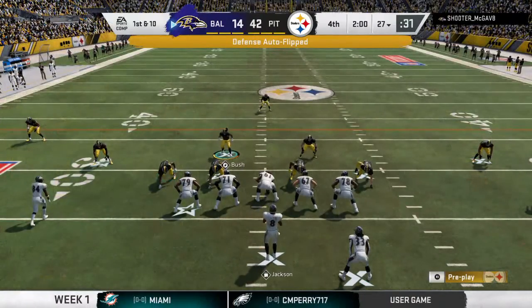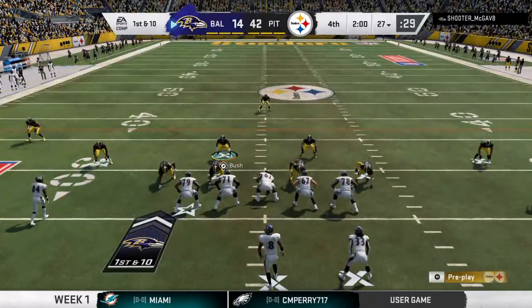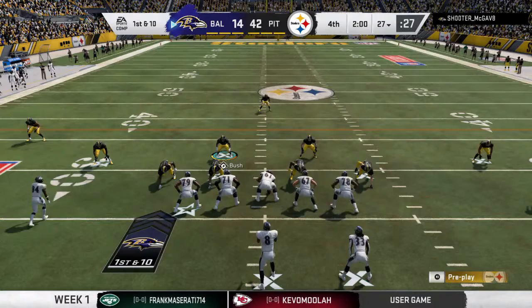So it's Raven football here as we welcome you back. And let's see what they've come up with offensively after having time to talk it over. Squeeze, double.